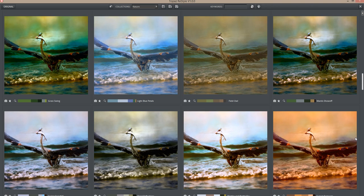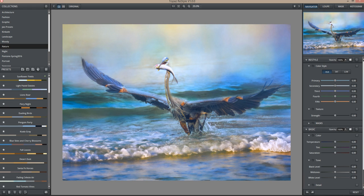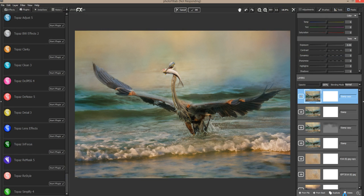Topaz Restyle is also good if you have a client, for instance, who, let's just choose this one for an example. If you have a client that likes the image, but their color tones in their decor are different, like this, my original one here might be a little too greenish tone, and they want more of a bluish tone. You can use Restyle to pick something you like and blend it and get the colors just how you like them. In fact, I like this little bit of blue added here and give him a little more blue tones. That's about 43%.